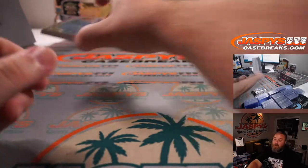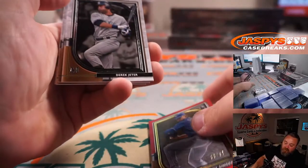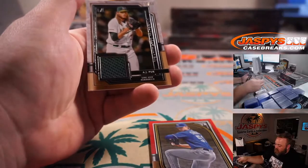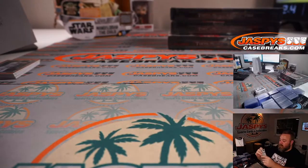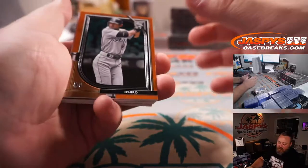Remember, we've still got three more boxes to go after this, too. Brady Singer to 50 for the Royals, Eric Sierzowski. AJ Puk to 50 for the A's, and David Harrell. And Ichiro for the Mariners. Another parallel that's going to be randomized all as one lot.